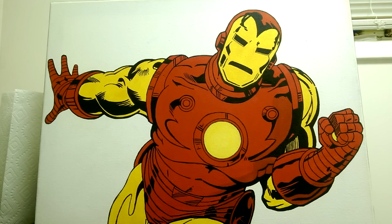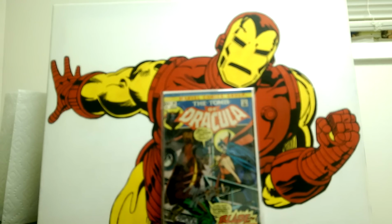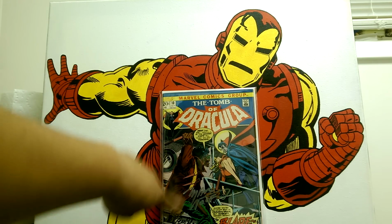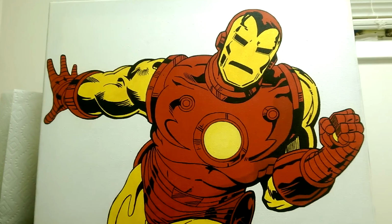Number 23, and this is always a book that I've loved, is my Tomb of Dracula number 10. I picked this up fairly this year, but it was a double-signed issue. There's Marv Wolfman's and Gene Colan's autograph. First appearance of Blade. Blade is awesome. I hope that Blade gets some more play in the cinematic universe if they have access to him. Because even those movies that were out a while back, he's a street-level hero, and there's nothing wrong with vampires and vampire hunters at this point, so it's always a cool thing.